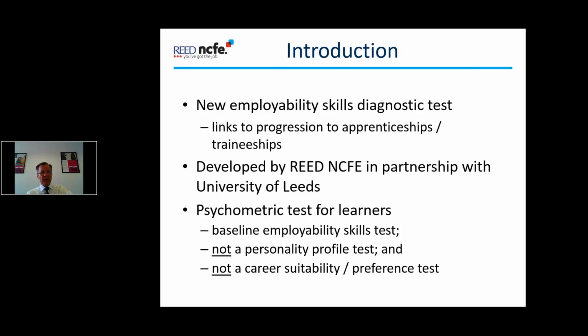So during the course of this webinar, I'm going to talk about this new diagnostic test to measure employability skills, and in particular how you might use this test as training providers to improve progression into apprenticeships and traineeships. As you will know, if you were able to accurately measure employability skills, that measure would, I think, help you to make better matches of learners to opportunities, and better matches will in turn lead to better success rates. So there's the business case for why, if you were persuaded by this diagnostic, you might want to use it and how it might improve your businesses.